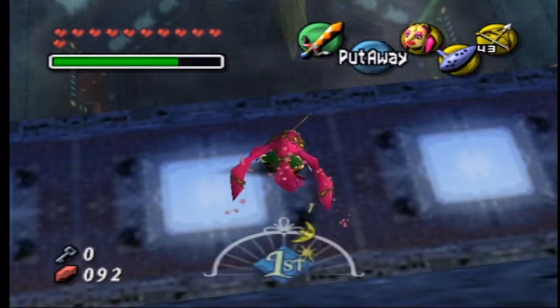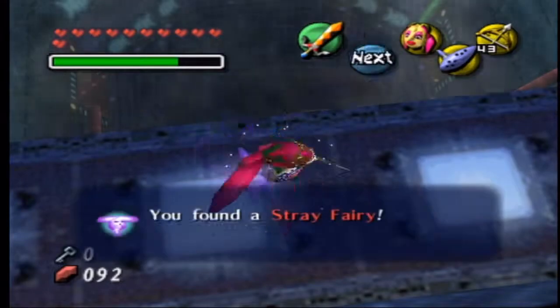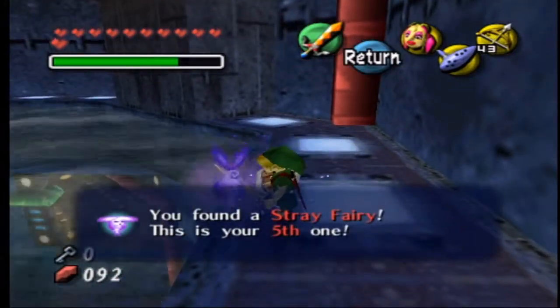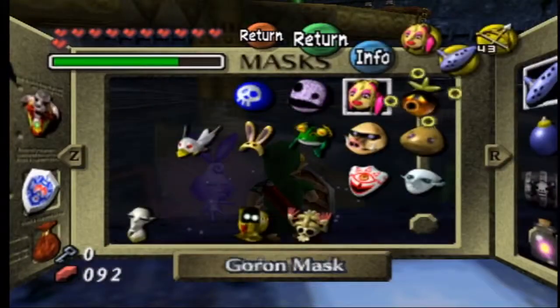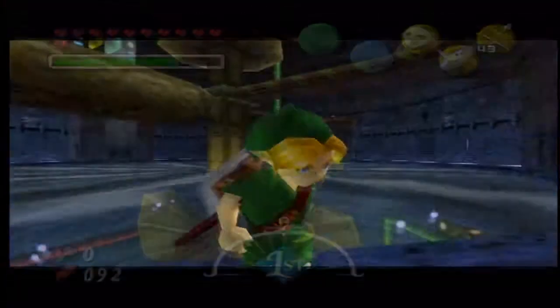Slowly waiting for it to come. There it is. Hey there. Okay. So, now that we've gotten our 5th stray fairy, we are going to jump into the washing machine. Let's do this.